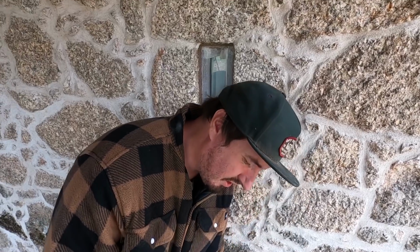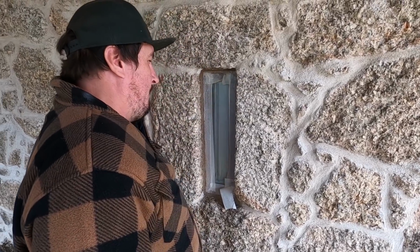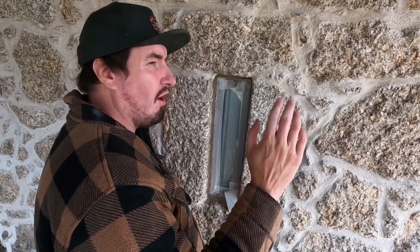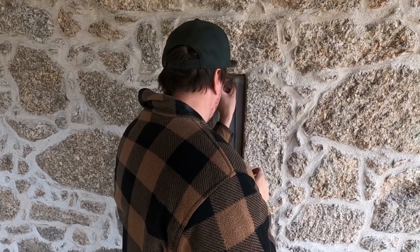Best to do this before it dries. Otherwise, would it just crack off and damage the stuff? Yeah, you just want to make sure that you've got your window frame there, and you want the mortar to be bang on or a little bit under the window frame. You don't want it protruding above, because if it protrudes above, when you pull the tape off, it just creates a weird lip. Oh yeah, that's true.